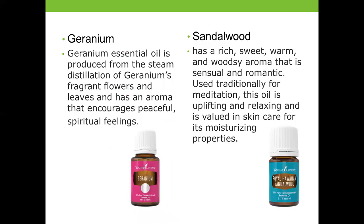And so to talk about a couple of those, we're seeing some of these are in our products already that we saw. So geranium is produced by steam distillation from the flowers and the leaves, and it has an aroma that encourages peaceful and spiritual feelings. This one is great for skin. I find this one great for circulation. It just helps support circulation.